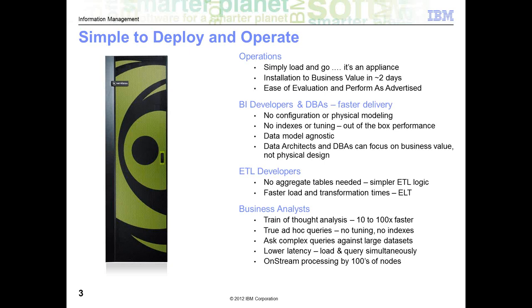Another area I want to point out is that because it's so fast, for business analysts, we like to say it's train of thought analysis. You can do these ad hoc queries without having to worry about going back to the database and tuning and indexing. Also, because of the way the Netezza boxes are set up, you can analyze the full data set rather than subsets of data, and therefore you can get a fuller view of what you're trying to analyze. And finally, when you set it up and start loading your data, you can start querying immediately. Typically, within a day of setting it up, customers start loading their data and already start doing queries against that data.